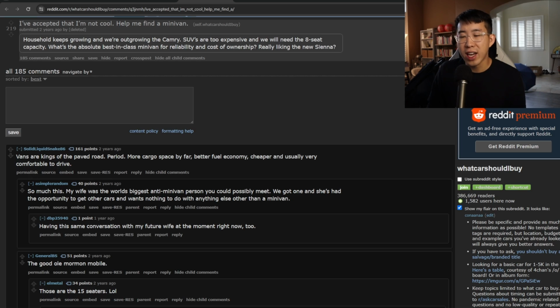So basically, in all regards, minivans are just completely more practical and functional than SUVs. And this is why you see on Reddit that people just completely rave about minivans. Vans are kings of the paved road, period. More cargo space by far, better fuel economy, cheaper, and usually very comfortable to drive.